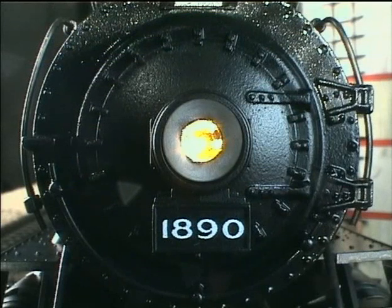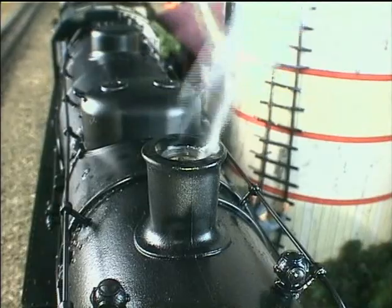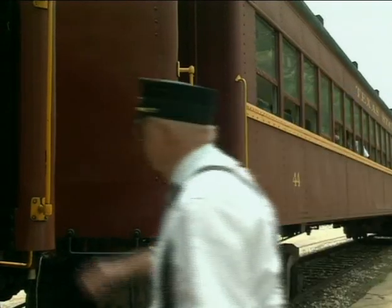The depots are located outside the towns of Palestine, where we are now, and Rusk. It's 25 miles of track between the two depots, so it's a 50-mile round trip. There are many shots in our film in which it's almost impossible to distinguish between the model and the original. This is the model. And this is the full-size original.